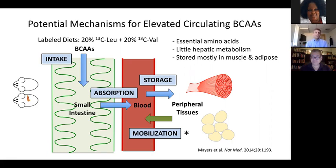And so through a series of experiments that Jared Mayers did, we used labeled diets with heavy carbon labeled leucine and valine, and evaluated this in tracing experiments in mice that either didn't or did have an early tumor in the pancreas, again with the same genetically engineered mouse models. What we were able to do is systematically dissect out: was it that the intake was higher, leading to higher levels in the blood? No, that wasn't true. Was it that there was a difference in absorption, and somehow the tumor was changing how these amino acids were absorbed into the systemic circulation? No, that was not true. We could check to see, was it that somehow the storage was slower? Did mice that had pancreas cancers maintain these amino acids in the blood longer, not putting them into peripheral tissues as quickly? That really wasn't true.